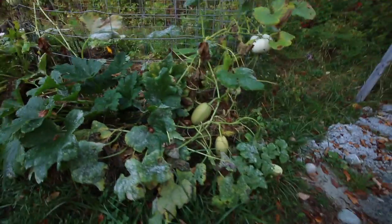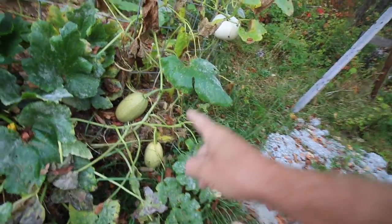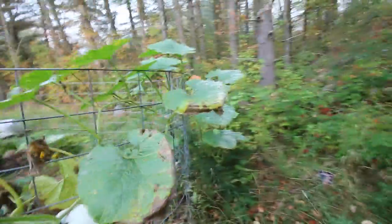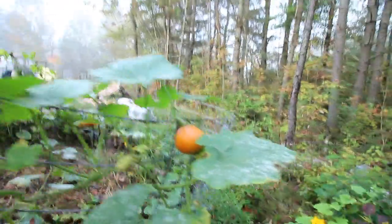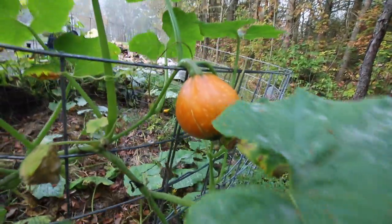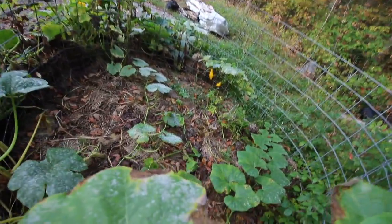Here is another one of our straw bale gardens that's doing amazing. Our spaghetti squash is doing really well. They're finishing up. We got another little one here. We got some white pumpkins. And I thought this was a buttercup squash, but it's turning orange. It must be a pumpkin. I don't know, crazy. We have potatoes growing in here.